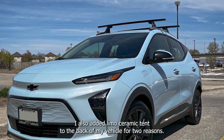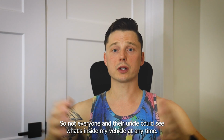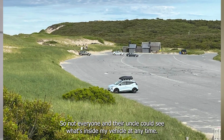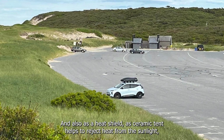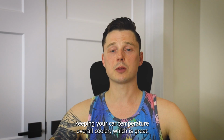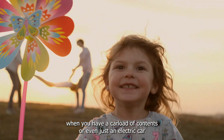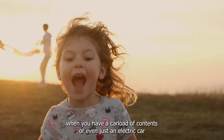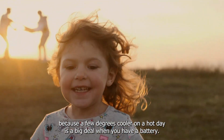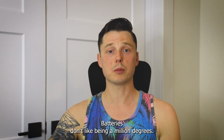I like it. I also added Limo ceramic tint to the back of my vehicle for 2 reasons. 1, privacy, so not everyone and their uncle could see what's inside my vehicle at any time, and also as a heat shield, as ceramic tint helps to reject heat from the sunlight, keeping your car temperature overall cooler, which is great when you have a carload of contents or even just an electric car, because a few degrees cooler on a hot day is a big deal when you have a battery. Batteries don't like being 1,000,000 degrees.